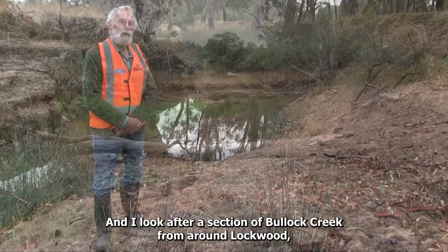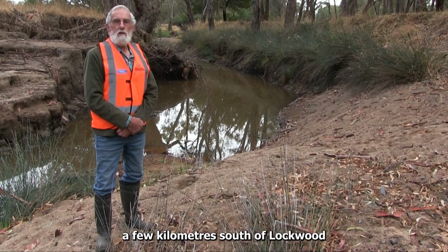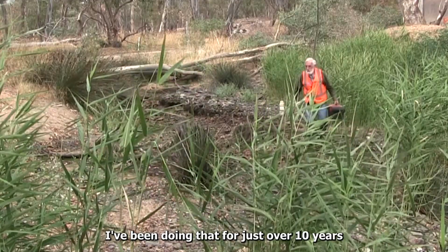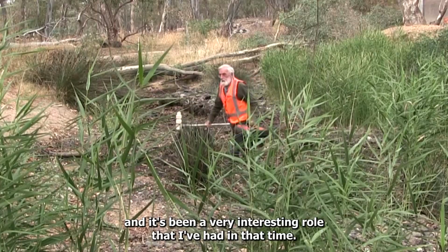Steele, and I look after a section of Bullock Creek from around Lockwood, a few kilometres south of Lockwood and a few kilometres north of Lockwood. I've been doing that for just over 10 years, and it's been a very interesting role that I've had in that time.